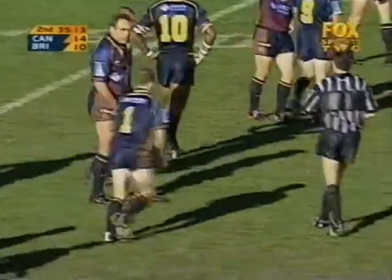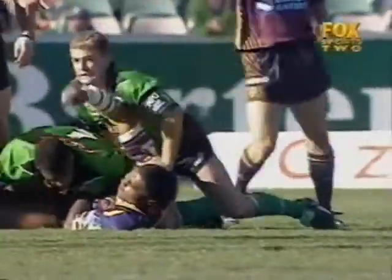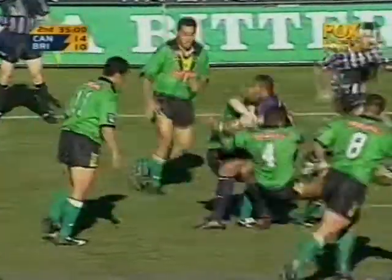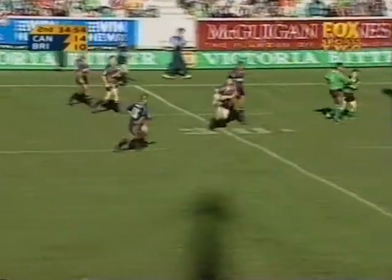Sivanasiva, according to Tony Archer, lost the ball as a consequence of Simon Wolford having his hand in there in the tackle. Wolford vigorously denied the charge, and well, that one there might not have quite shown what exactly happened before the ball came loose. Nonetheless, the Broncos have it 30 metres from the Raiders line.